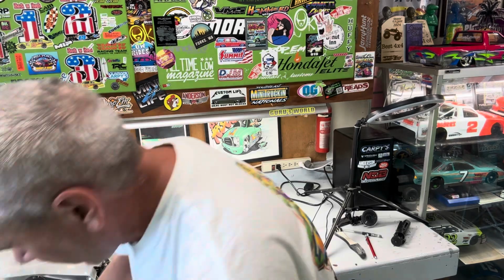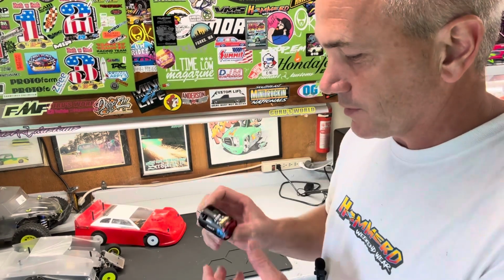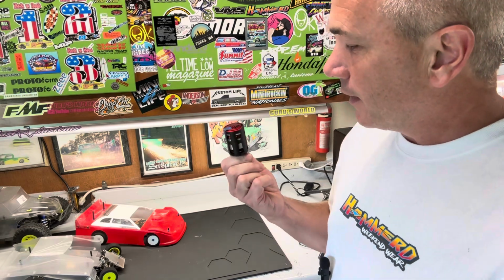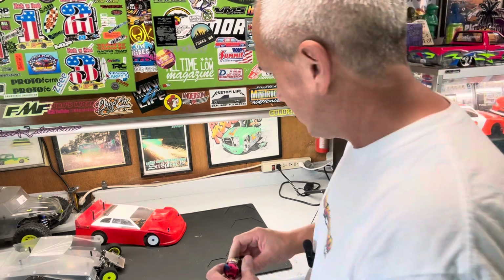And what we went for is this USGT 21.5. This is a Roar legal motor. We're going to put this in our RC10, the gold pan for the Heritage class. I think it's legal. I don't know for sure, but it is a Roar approved motor.